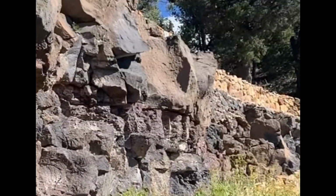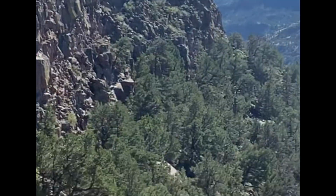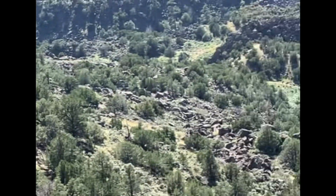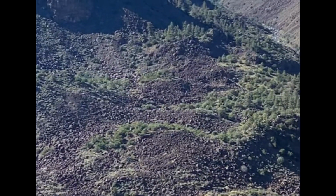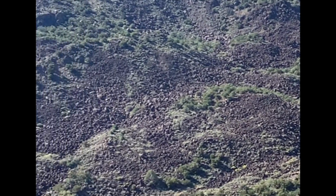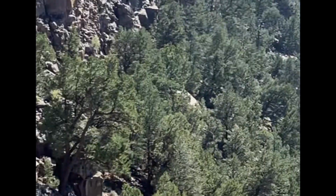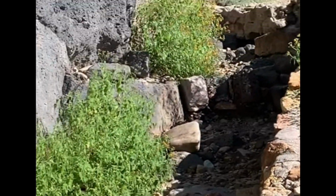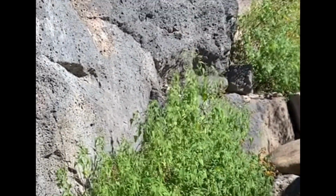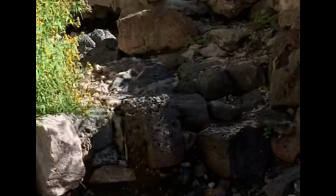Okay, we're coming up on our final switchback here to the rim. We'll take one last look at the trail below us and at the river. So all in all, we're coming in at about 2.6 miles, right at about an hour and a half for the hike, 800-foot elevation gain. This hike is rated as difficult, and that's because of the climb out of the gorge, of course.